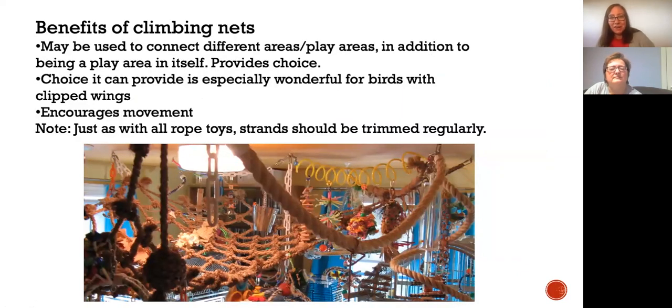Somebody's bird likes cardboard. Yes, good shreddable fun. And John had mentioned climbing nets before. I love that they can be used to connect different play areas, and it also helps provide choice, especially if you have a bird that isn't flighted or isn't confident flying. It still encourages movement.